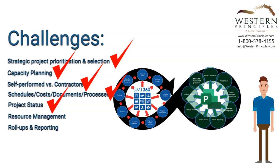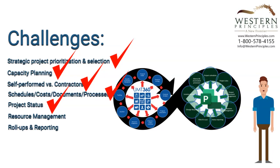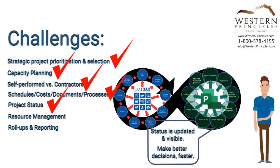Project status is captured in real time as the project management team does continual updates to the system. Progress, costs, risks, issues, business processes, and deliverables are all able to be tracked and reported automatically as part of the status reports flowing out of Power BI. Real-time status reports improve the ability for PMs, the PMO, and project executives to make better decisions faster.